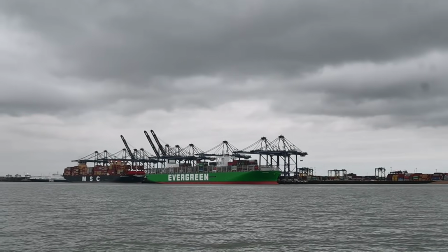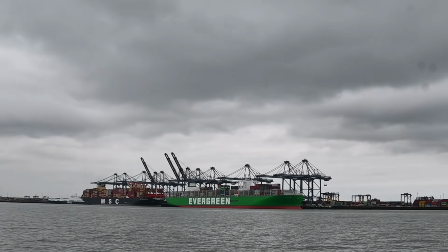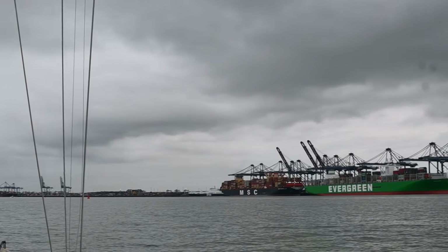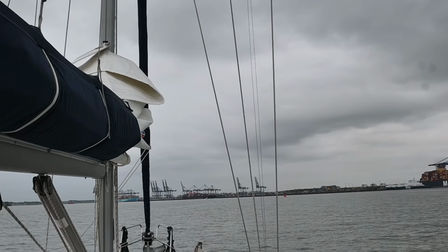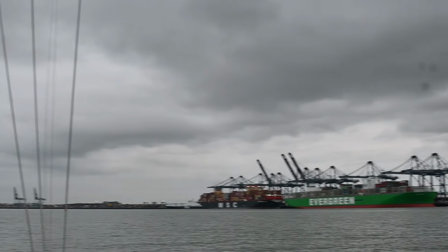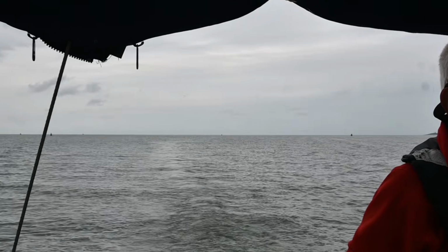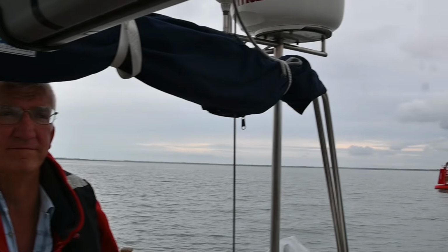As we're coming in, we can see these massive container ships in port. Absolutely huge, with hundreds and hundreds of containers on. Looks like there's a bit of a ferry in the background and even more container ships. And we're just coming down a really small channel. I can't believe these great big boats come in here. It's probably just wide enough for them, really. But we're currently just on the edge of that channel.